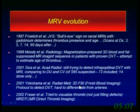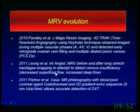2001, another 3D FBI, fresh blood imaging protocol, with DVT. Still hard to differentiate veins from arteries. Challenges and challenging. In 2002, they tried to visualize thrombi, not just the filling defects. It's called MR direct thrombus imaging, MRDTI. So then they became even more complicated.